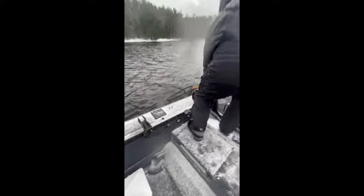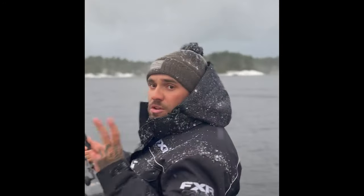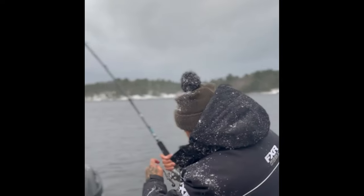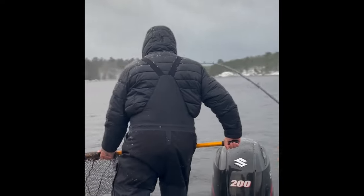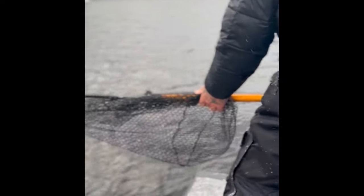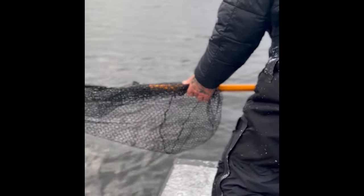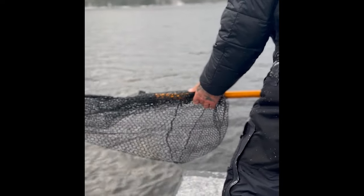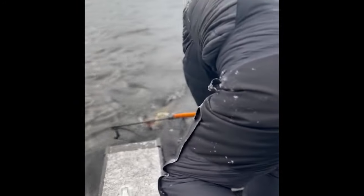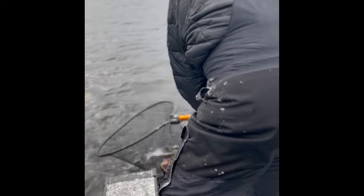Oh yeah. Big fish, buddy. Big fish. Double header. Andy just landed his. Here's mine. That's a tank. That's a big fish. That is a big fish, guys. Look at the size of that. Look at the size of that walleye.